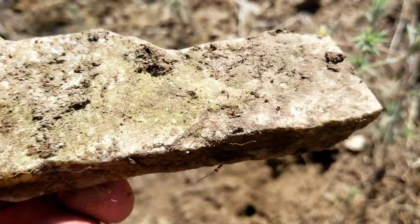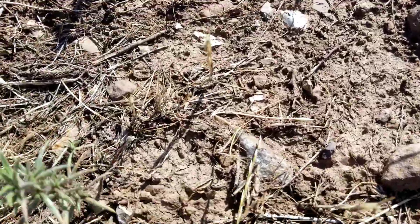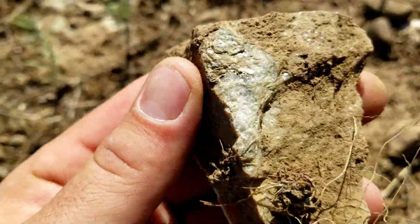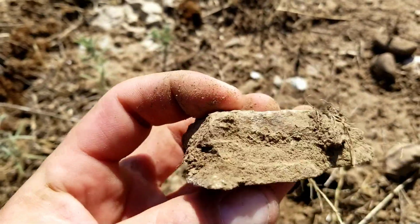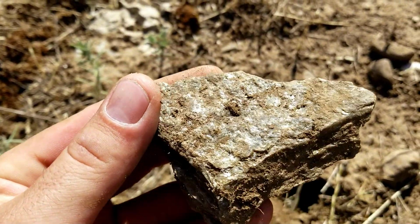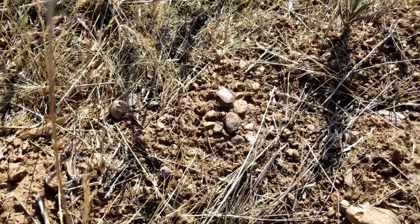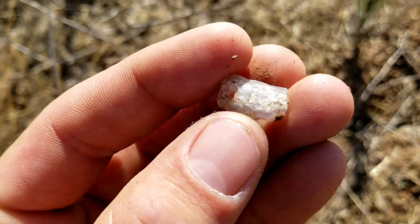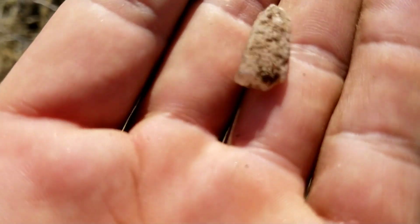Ooh, definitely have to check this out. I think that's a seam. That might be a little bit more of it too. Let's check this out. What we got? Maybe is that like a mica? It's kind of hard to see. Let's clean it up and take it back. There we go. There's a sweet little squirrel treasure. It's so tiny.